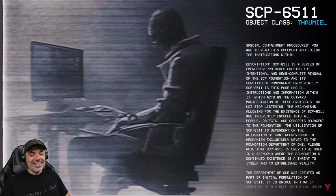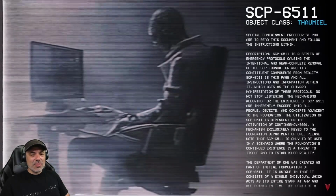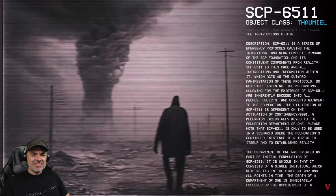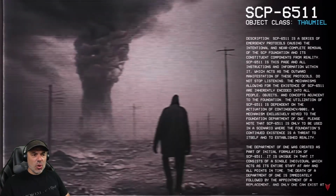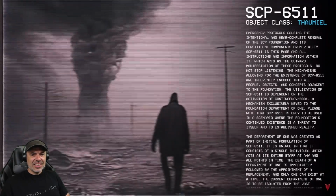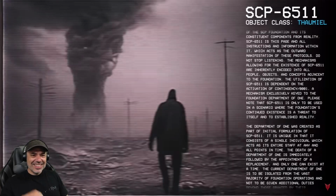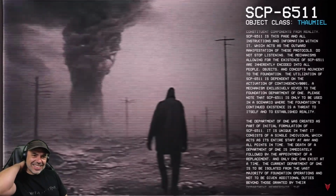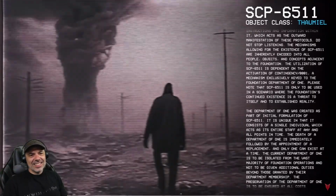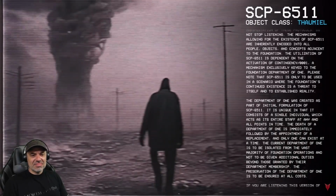The Department of 1 was created as part of initial formulation of SCP-6511. It is unique in that it consists of a single individual which acts as its entire staff at any and all points in time. The death of a Department of 1 is immediately followed by the appointment of a replacement, and only one can exist at a time. The current Department of 1 is to be isolated from the vast majority of Foundation operations, and not to be given additional duties beyond those granted by their department membership. The preservation of the Department of 1 is to be ensured at all costs.